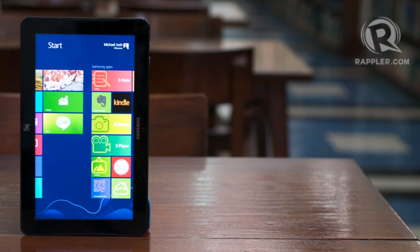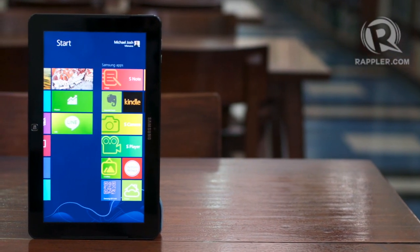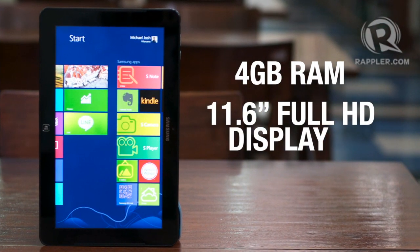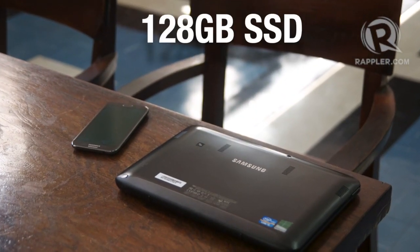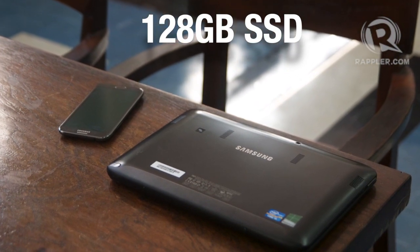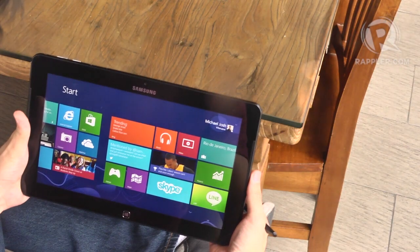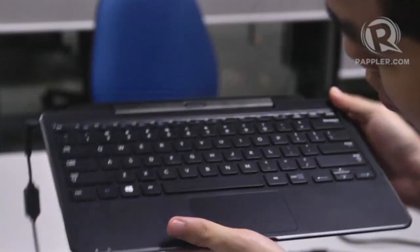Let's take a look at the entire spec sheet. The device comes with 4 GB of RAM, an 11.6-inch full HD display, and a super fast 128 GB solid-state drive. Boot time is an impressive 10 seconds. With real-world use, battery life is about 6 hours. You can charge the device with or without the keyboard.